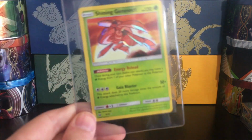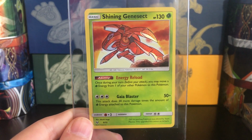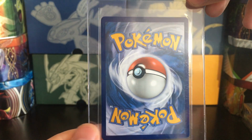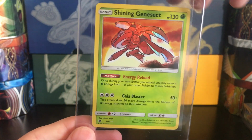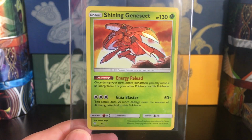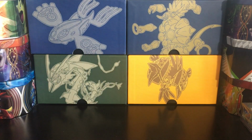All right, next card, Shining Genesect. This one's a little off-center, but I really think it's within the margin of a PSA 10. And these modern cards, the back's perfect. The back centering looks good. So hoping that this one comes back as a 10. If it doesn't, that would be a little disappointing, as this is like, I don't know, a $3 card. But still, we'll send it off. We'll see what PSA says.